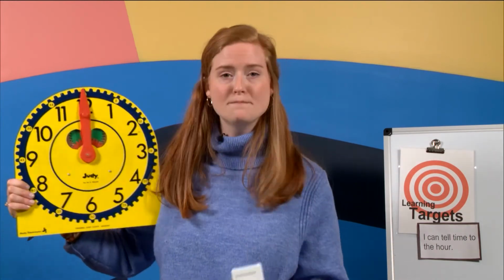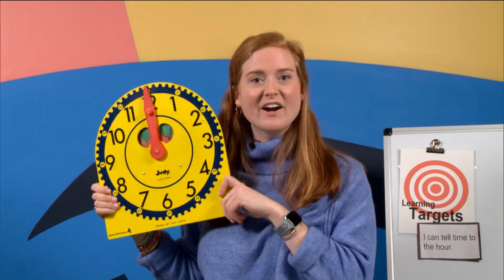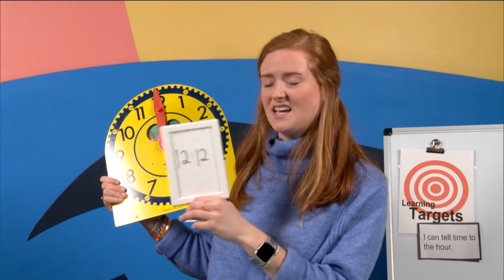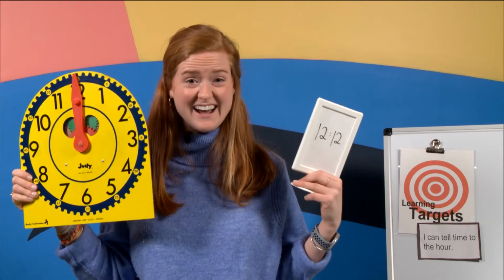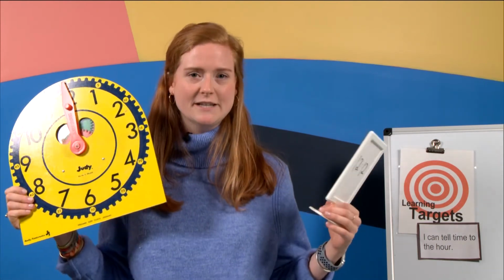Let's go ahead and look at the minute hand. Where is our minute hand pointing, boys and girls? That's right, our minute hand is pointing at the 12. This option says 12, 12. Our minute hand's pointing at the 12, so that's right, right? Oh wait, Miss Phillips made such a silly mistake.